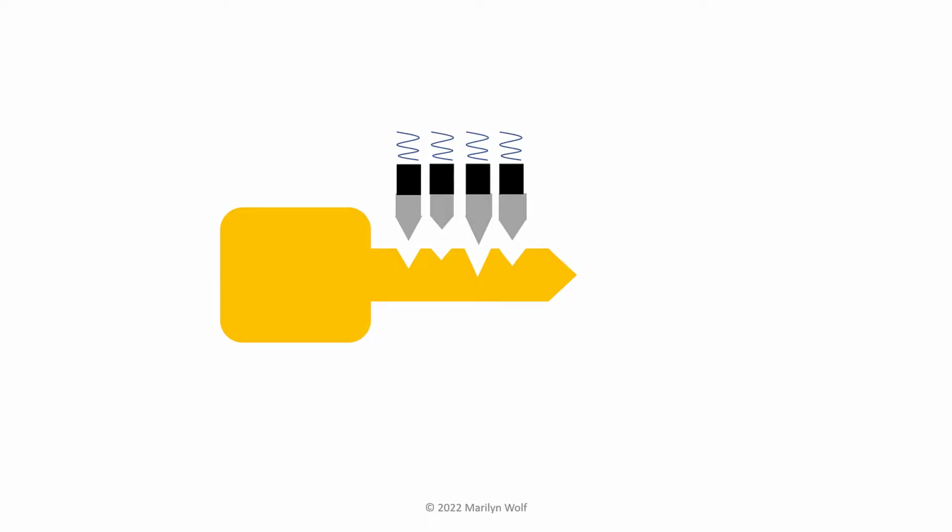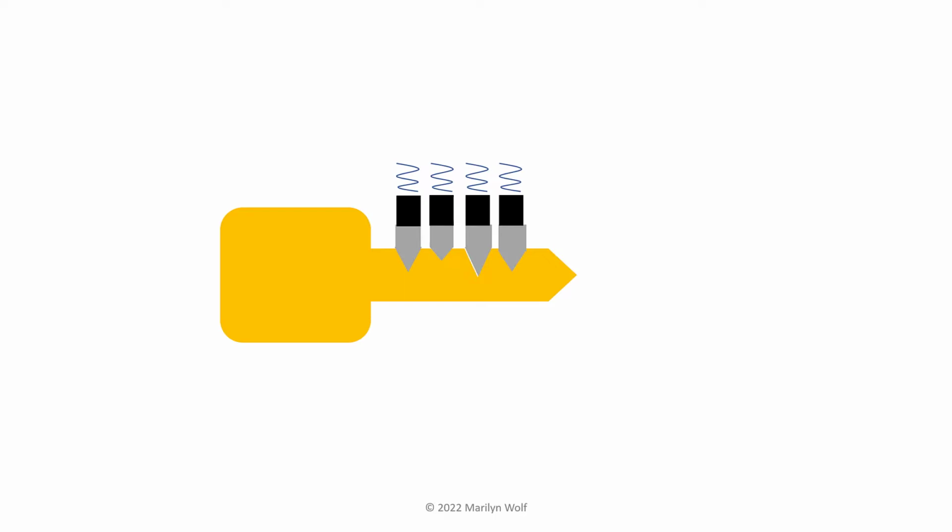We'll start at the beginning. This is a key for a tumbler lock. The action starts right here. The slots in the key accept spring-loaded pins in the lock. All of the pins have to line up to allow the tumbler to move and the lock to unlock.